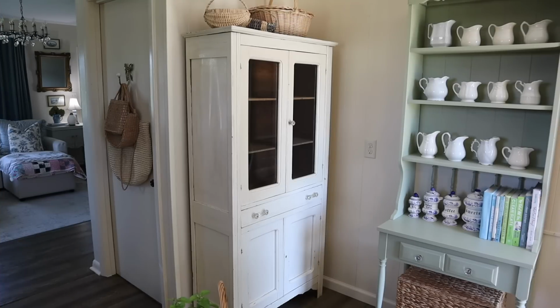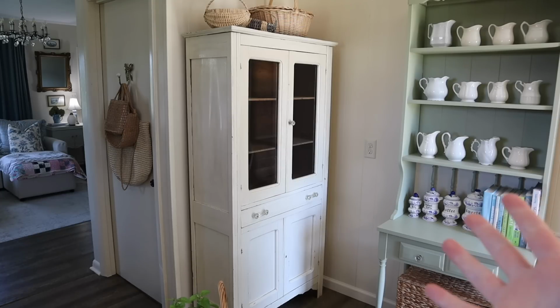Okay, I just got back from going to some antique shops this morning, and now before I sit down and share with you my little thrift haul and yard sale finds, I wanted to share this new furniture piece with you that I just recently got from a local antique store. This piece is so amazing. I'm so excited about it. So I put it here in our kitchen.